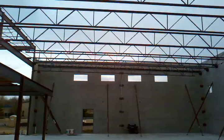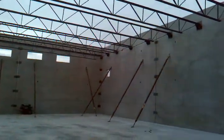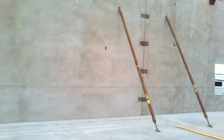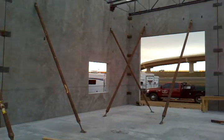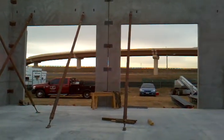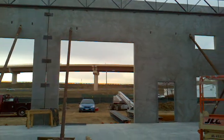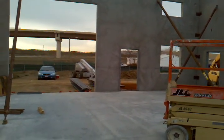Those are the 4 windows that provide daylight. The opening in the corner over there is to allow fresh air to come in. It's part of our mechanical system. And then you're looking at the east warehouse window. That window there allows the warehouse guys to see when trucks are coming in and out. Our 2 garage doors here. And you see a man door that comes out that way.